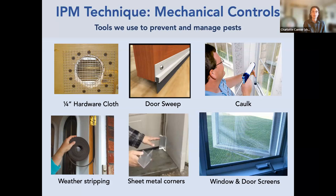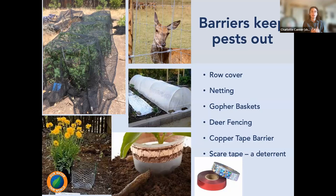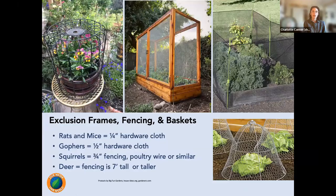And then in the garden, there's also lots of barriers we can use, netting, fencing, row cover, copper barrier tape can deter some snails and slugs. And then of course, if we're planting new plants in the ground, we always want to use gopher baskets to protect plant roots in the ground. Prevention with gopher baskets is definitely the best way to keep your plants safe from gophers. And then there's more, there's exclusion frames, fencing and baskets that we can use to keep rodents, birds, raccoons, squirrels out of our gardens, especially our veggie gardens.